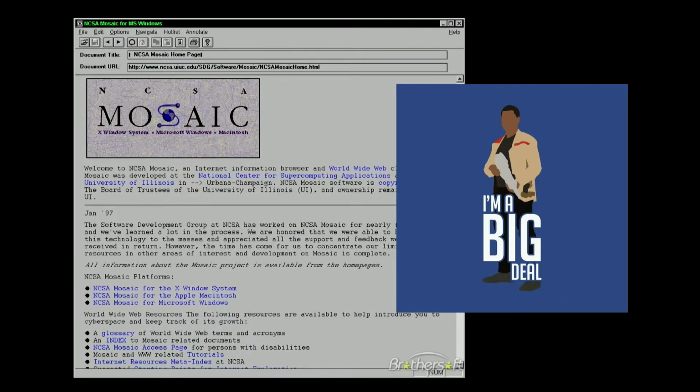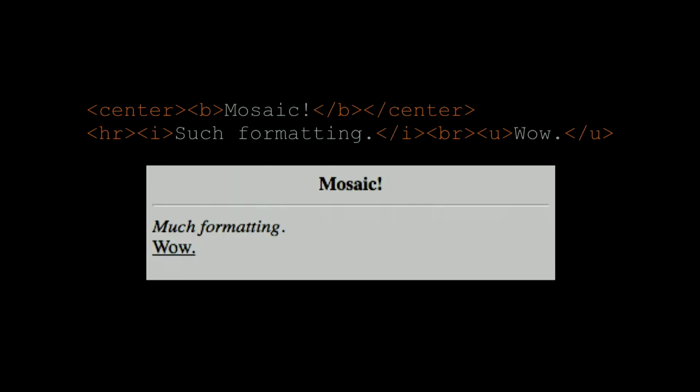Plus, it added all kinds of new features. In some respects, it was a little bit of a step back, because whereas something like Viola had style sheets and stuff like that, Mosaic just did everything with new custom tags. So it was kind of a step backwards for HTML, but that's okay. It was the browser that caught on. It was a huge deal.